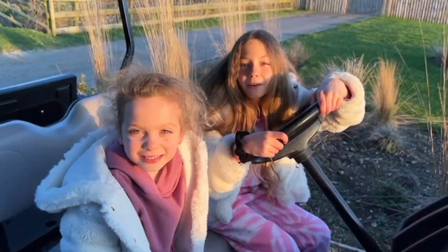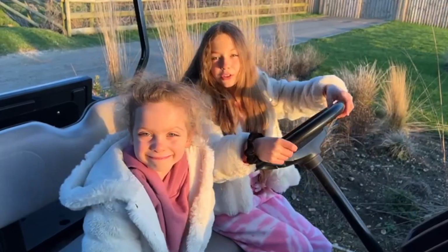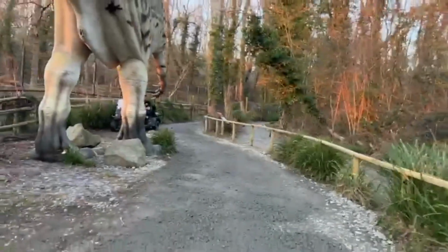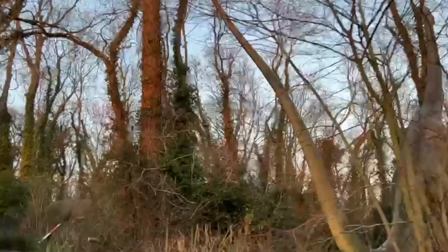Now we're going to go on a super cool buggy ride with my dad to see what it's like to ride in this awesome buggy. Down here there's an amazing dinosaur trail. Look, there's a dino. We went here before and it was so fun. It's just like a scavenger hunt. You have to find the dinosaurs and you can identify which one it is. And you also learn lots of facts about dinosaurs and how they lived in the past.